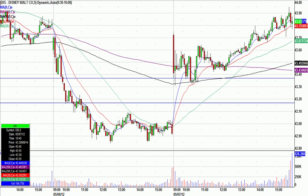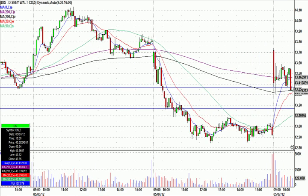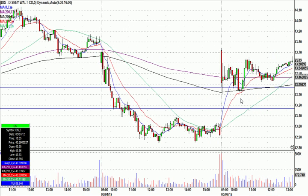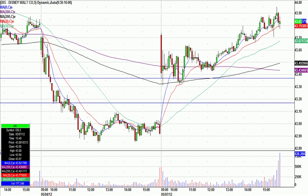Disney, you see the blue line again. This was my entry idea. Looked like this at the time. I projected this live onto our members' screens. I said over this candle, Disney, which would have been 43.33, stop 20 cents below. And it gives you plenty of wiggle room that way. And from 43.33, this makes it almost a 44.